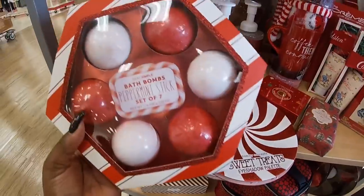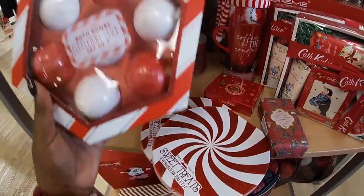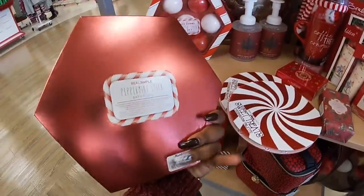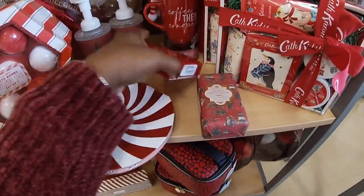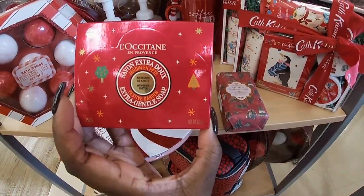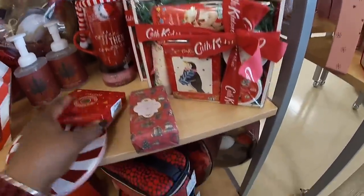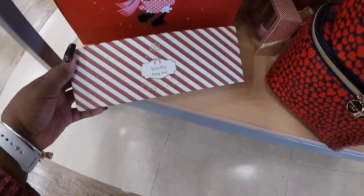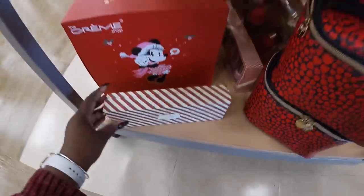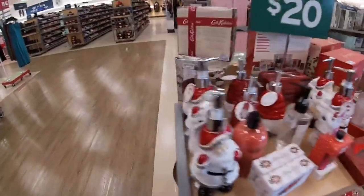Peppermint stick bath bombs. This is cute to do like a peppermint themed gift. This is really pretty. $7. Extra dough. Extra gentle soap. Okay, that's $5. It's cute little makeup bags. Still have the mini mouse. Oh, vanilla soap set. $6. Let's see. They just have all of this stuff right by the door.